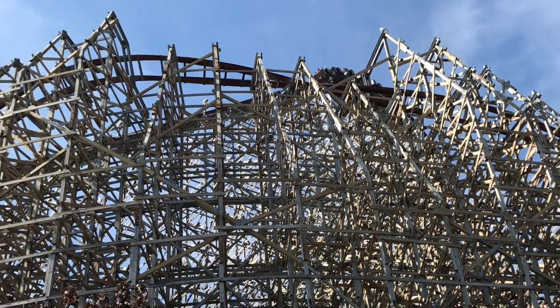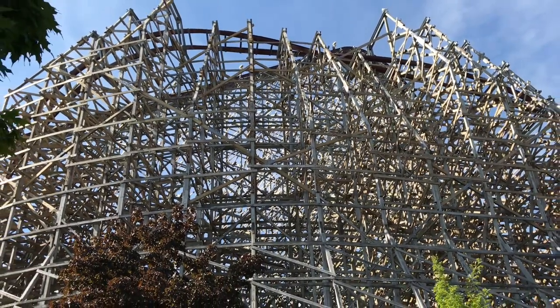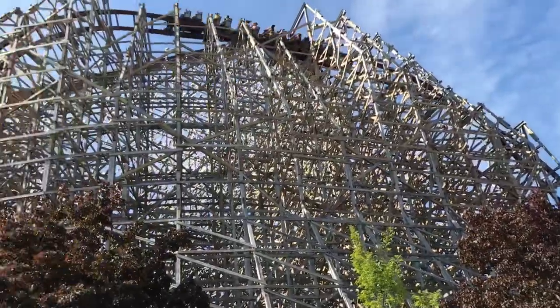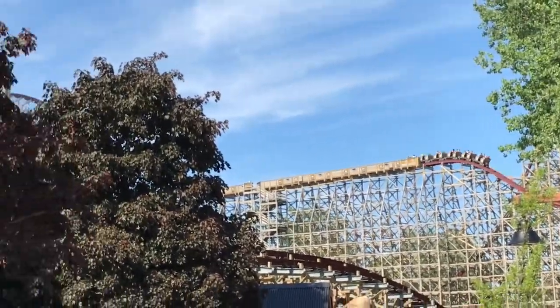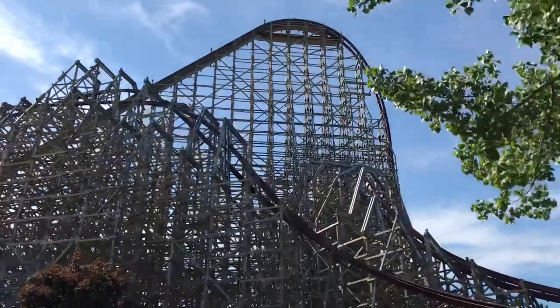It is nuts. Then you're going to head into the outer banked airtime moment. And again, this thing is just so strong. You're getting sideways airtime. It is absolutely brilliant how sustained and how strong this airtime moment is. So then you're going to come out of that, and then you're going to hit another airtime moment, which throws you out of your seat again.